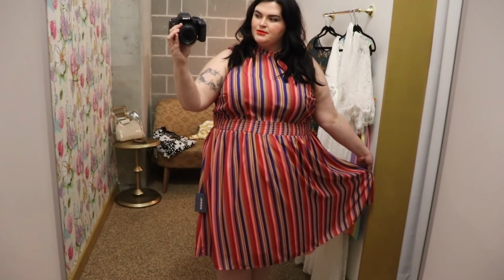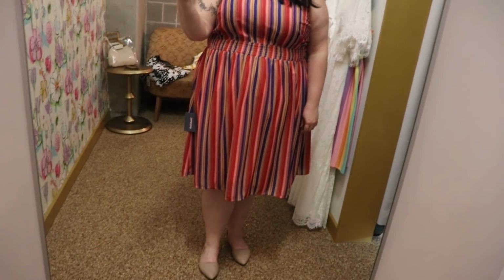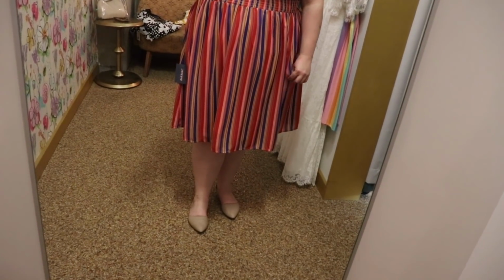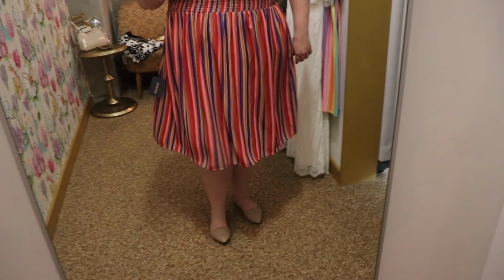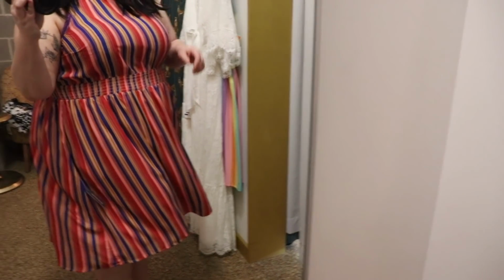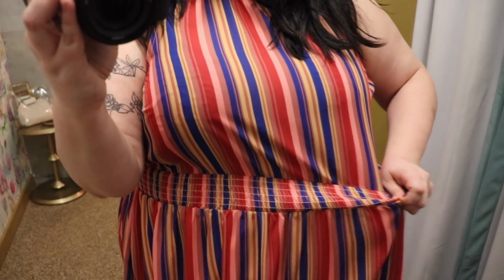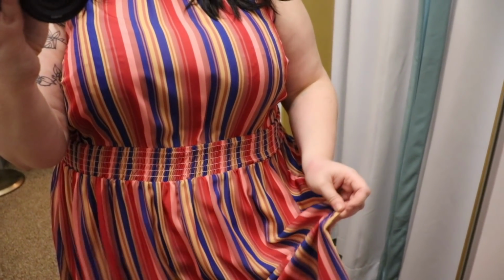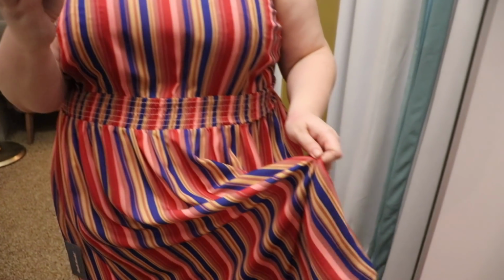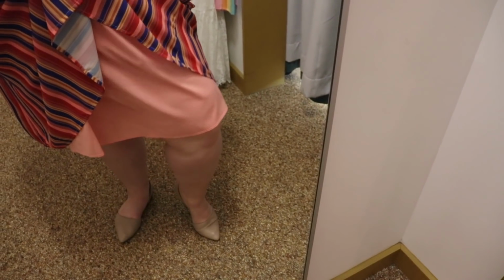I think I sized down to a 2X in this dress, and that's something you can absolutely do with it. There's a lot of room in here. And you know what? I feel like I have moderate size boobies for a plus size woman. I have B's or C's. But today, ModCloth was loving the girls. I don't know why. Oh, and there's the lining.